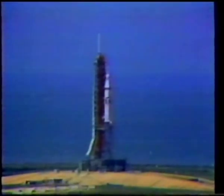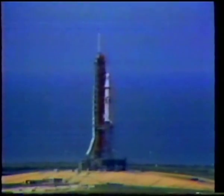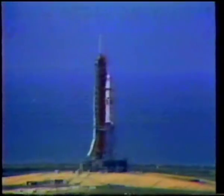The last action performed by the crew will be at T-minus 45 seconds, and at that time, Tom Stafford will make a final guidance alignment. T-minus 55 seconds, we'll be getting switched to internal power shortly. All of the tanks now pressurized, and we're switching to internal power. Stafford reports he has made the final GDC align. First stage, second stage, and instrument unit now on internal power.